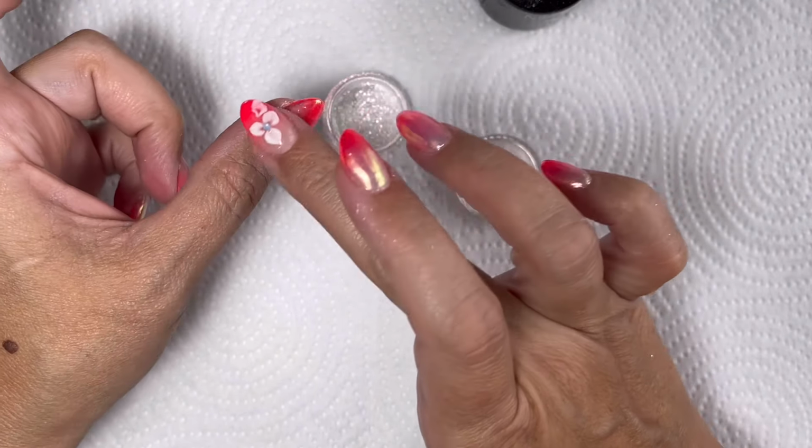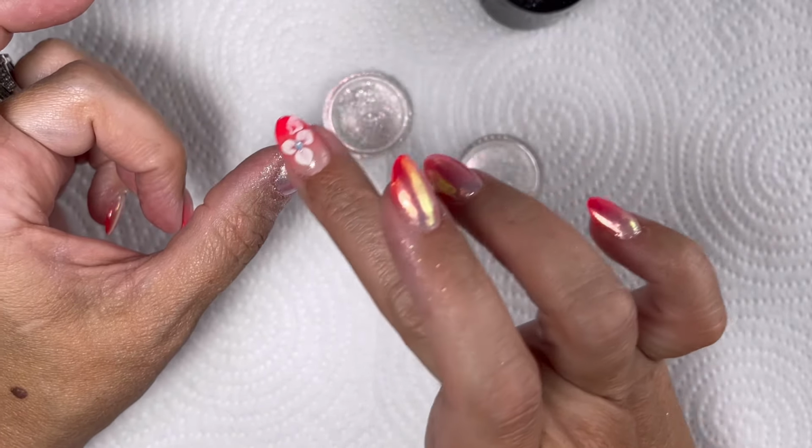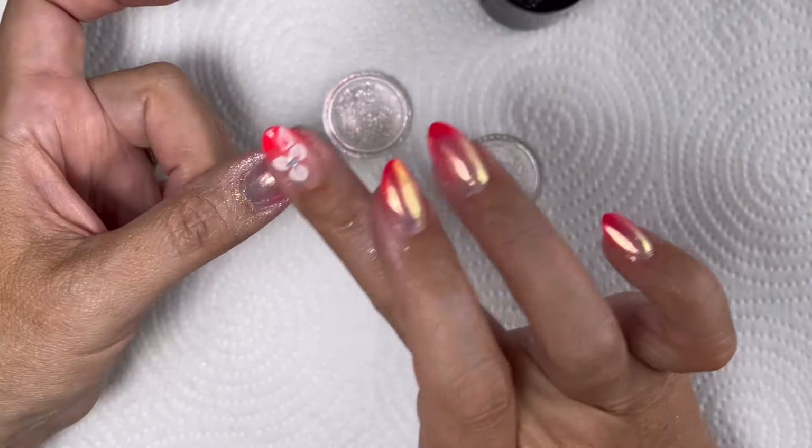If you've got any different techniques you use for chroming, let me know in the comments, because I'm up for trying anything. I'll give it a go. Like I said, I've been out the game. I couldn't even bear to look at people's nails and stuff. It was too upsetting.